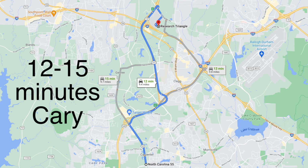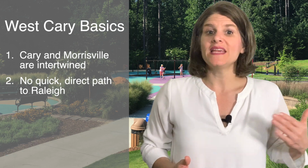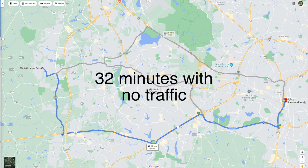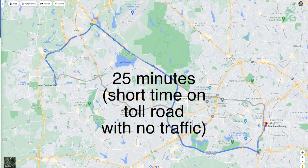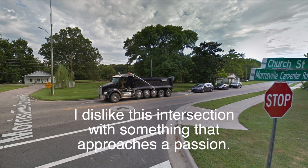Another thing to know about this area is that it doesn't have easy access to any highway that is going to get you east into downtown Raleigh. If you need to drive from West Cary to downtown Raleigh, you're going to sit at some traffic lights, and there are also some spots in this area, particularly Morrisville, that don't even have traffic lights. And when I accidentally turn down a particular road, I think I am never going to be able to make that left turn. It can be very frustrating.